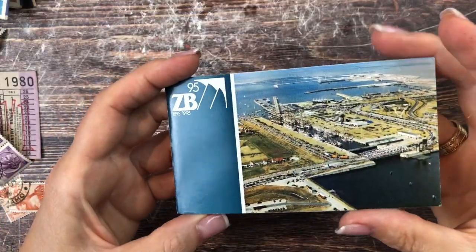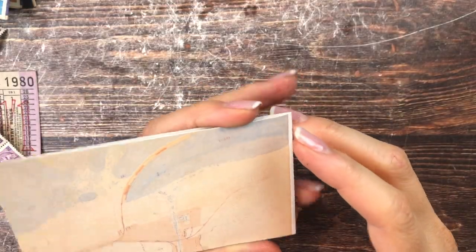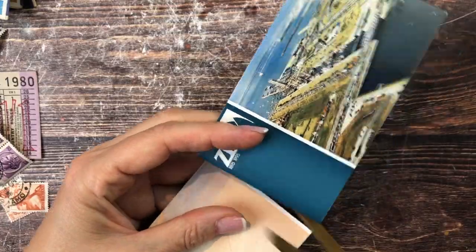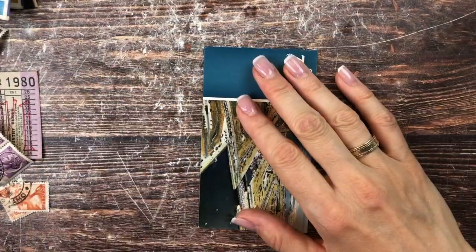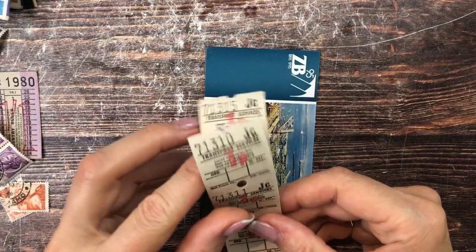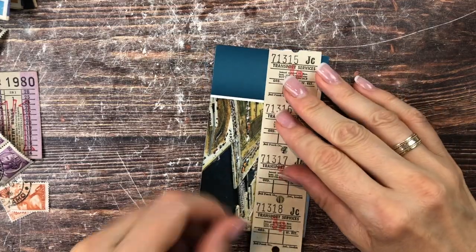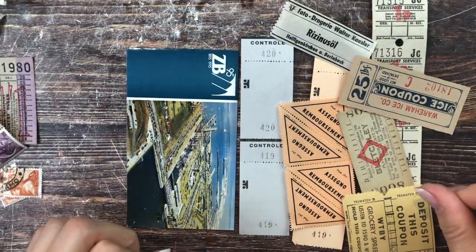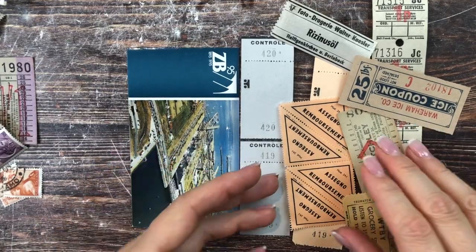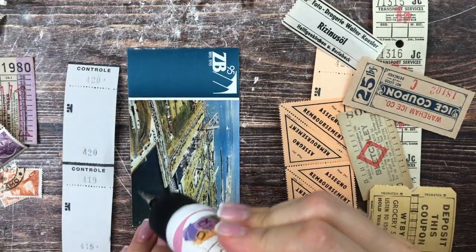Tag number 4 will be this one. This is the little booklet thingy, which I will cut apart. Maybe I'll just make the whole background tickets for this one, since I seem to have a lot of these. I sorted out some of the neutral looking tickets, which I think will be great for backgrounds. So let's start with that.